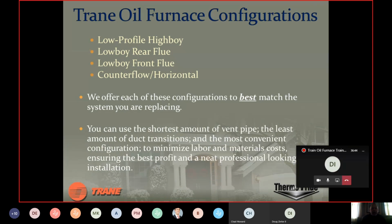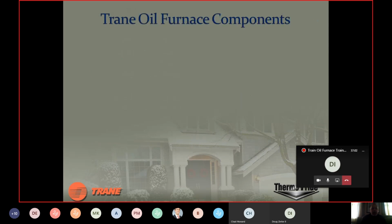But for the most part, you're going to use the furnace that provides the shortest amount of vent pipe and the least amount of duct transitions. And it gives you the most convenient configuration to minimize your labor and material cost to ensure that you have the best profit and the neatest professional looking installation.